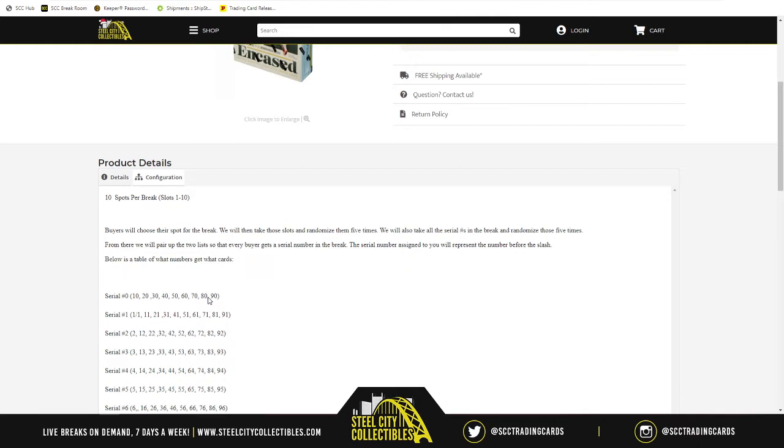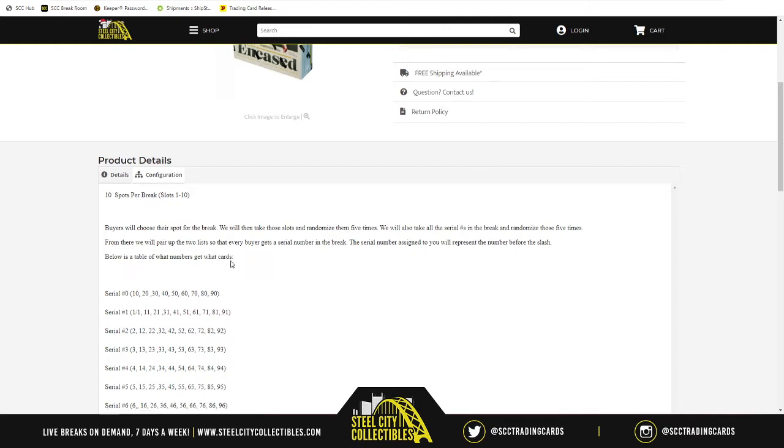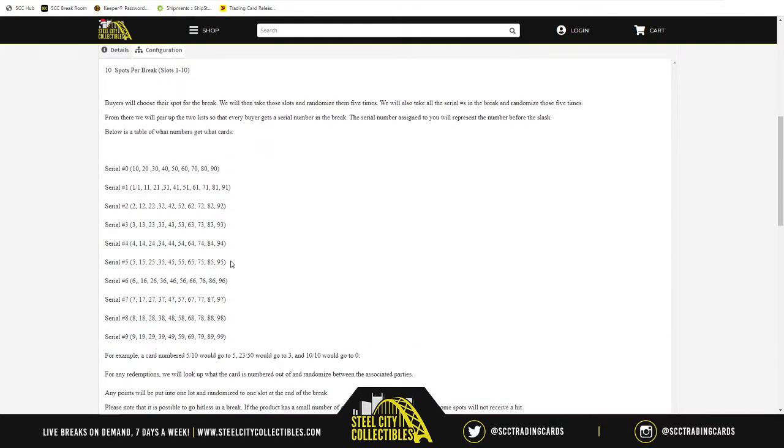What we're going to do is randomize the spots 5 times. From there, we're going to take numbers 1 through 0 and randomize those 5 times as well. Again, that's the number before the slash. After we do that, we'll match up the two lists. Whatever number is next to your name, that's the number before the slash.